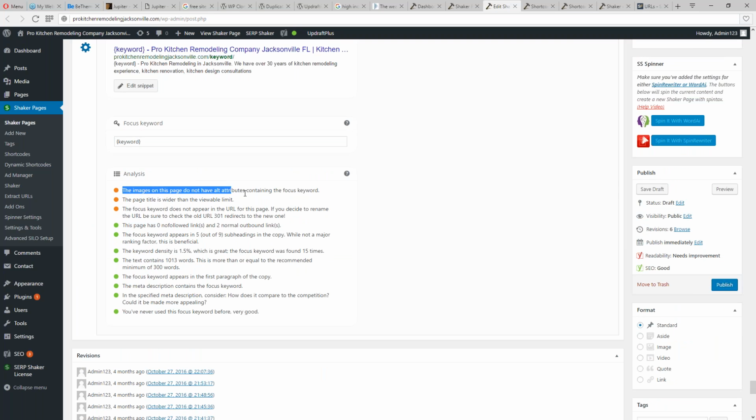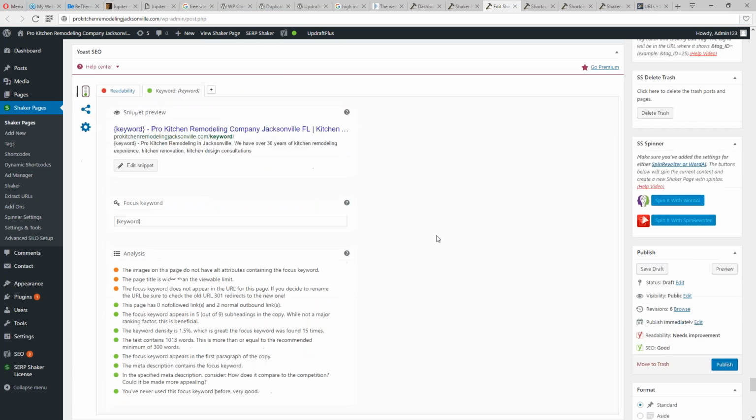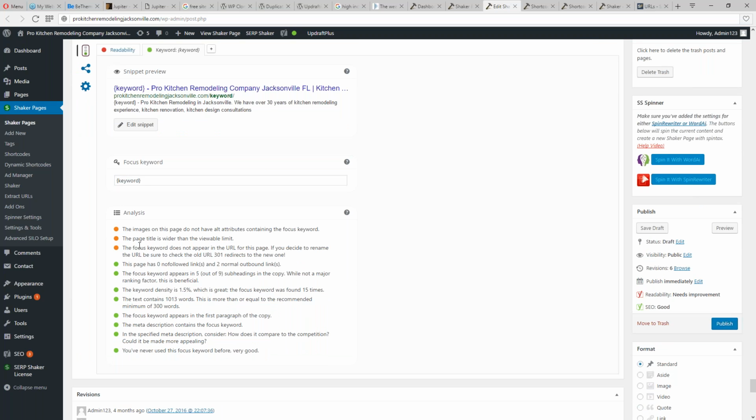Images on this page do not have... Oh, I don't have alt attributes. See, I know that's not correct, because I renamed every single one of those images with a variation of keywords. Okay, the page title is wider than the viewable limit. Yeah, okay, I get it. That's not that big a deal.